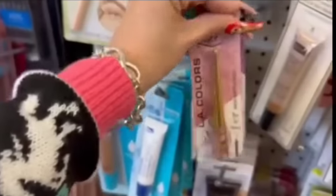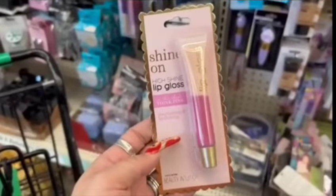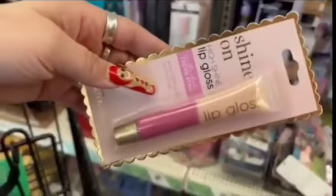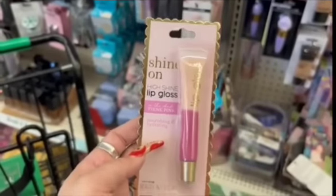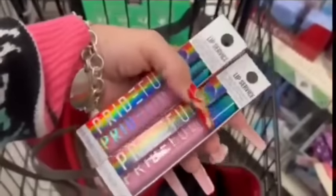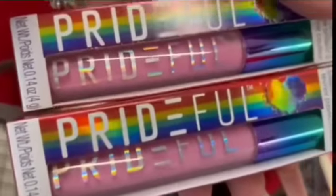And look, I wanted to show you guys this as well. Look at this, the High Shine lip gloss, and it's like two-toned, so it's nourishing and hydrating. Think pink. I love the packaging. Cute for stocking stuffers. And then look at the pride. Look at this. I don't know where this came from. It's called Lip Service. But look at how beautiful those colors are.